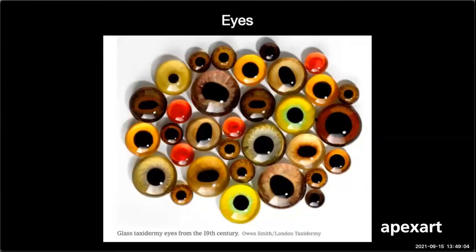I've also seen BB pellets, like from a BB gun, painted with gum and paint and turned into taxidermy eyes as well. So they really improvised a lot of times with eyes. They didn't have the commercial suppliers that we have today.